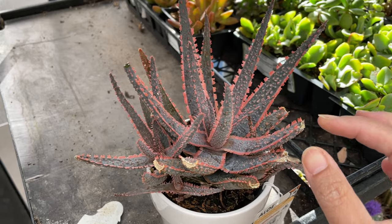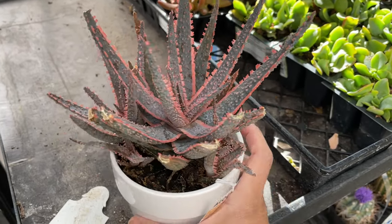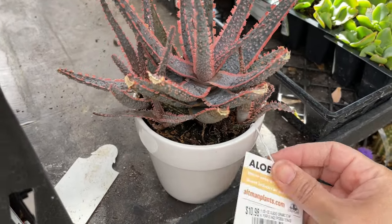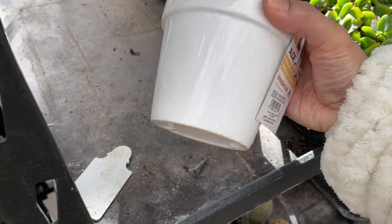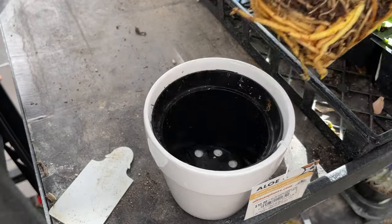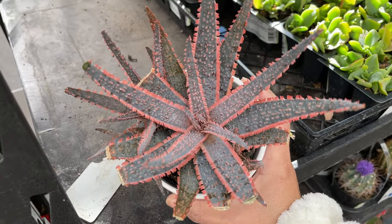I mean, it's not perfect. Some of the leaves have broken ends, but that's okay because look, it's got babies all around it. It is a little bit pricey because it comes in this white pot, but it is actually planted in a plastic pot, but that's okay. So this is going home with me.